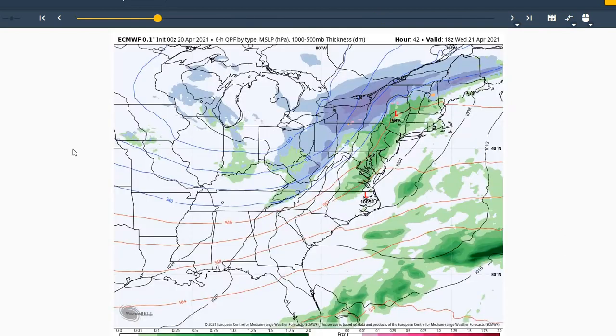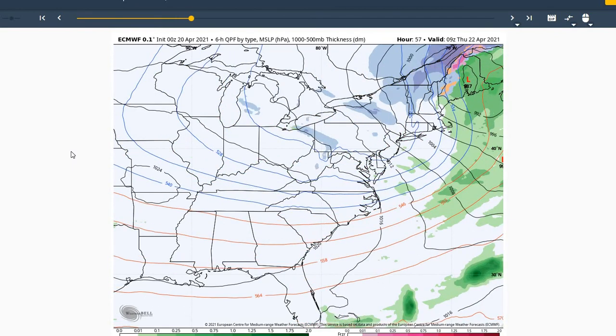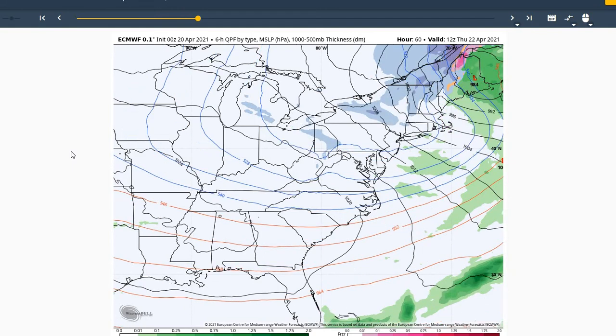Wednesday afternoon. So taking a look at the European model for the next few days, you can see that cold front moving through with the showers and thunderstorms for Wednesday afternoon. Move off the coast and well off the coast Wednesday evening. Wednesday night into Thursday, we'll see some colder air filter in the region. Going to see lows in the upper 30s along the coast, possibly mid 30s inland.